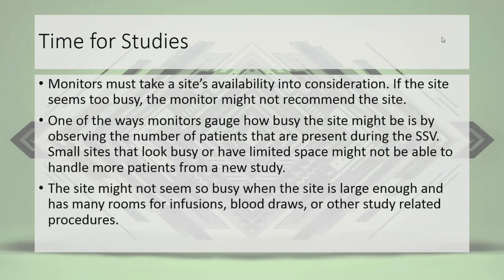Alternatively, the site might not seem so busy when the site is large and has many rooms for infusion, and there's just something weird about seeing an empty waiting room. And this is something you and I are doing. We're working on getting a doctor in one of our sites who's going to be full-time private practice, and for this exact reason, right? We even mentioned it to him. It's going to present really well for site selection visits.